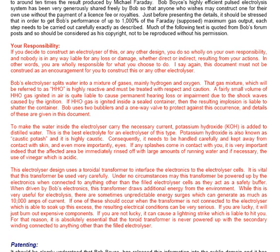We come now to the subject of patenting. It should be clearly understood that Bob Boyce has released this information into the public domain and it has been displayed publicly since early in 2006. It is not possible for any part of this information to be made part of any patent application anywhere in the world. This prior public disclosure of the information prevents it being patented. It is Bob's intention that this information be freely available to people worldwide.